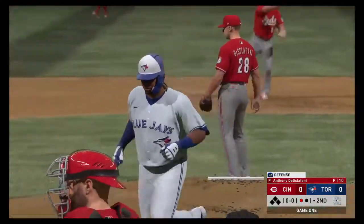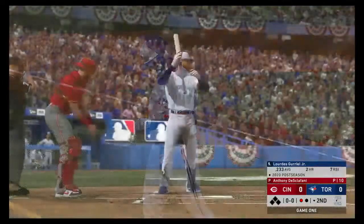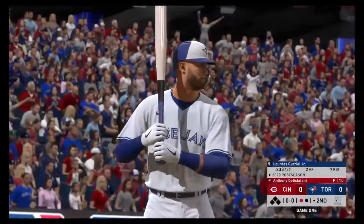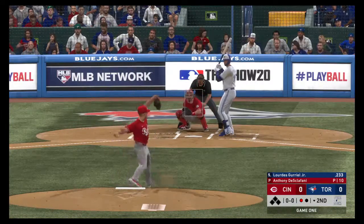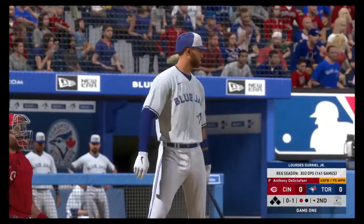Batting fifth, the left fielder, Lourdes Gurriel. Now at the plate, Lourdes Gurriel. He's ready. Here's the first offering. And he gets ahead here with the fastball. Strike 1.